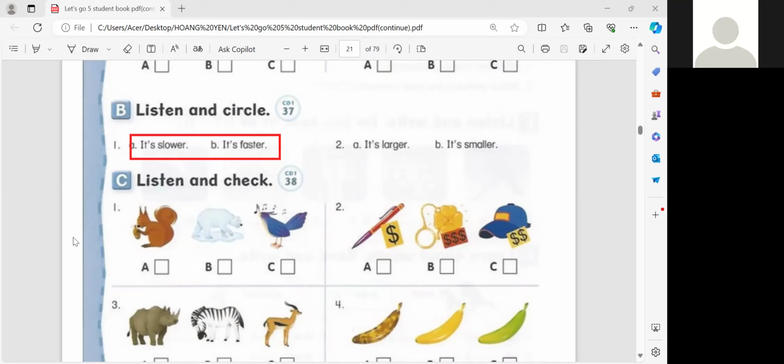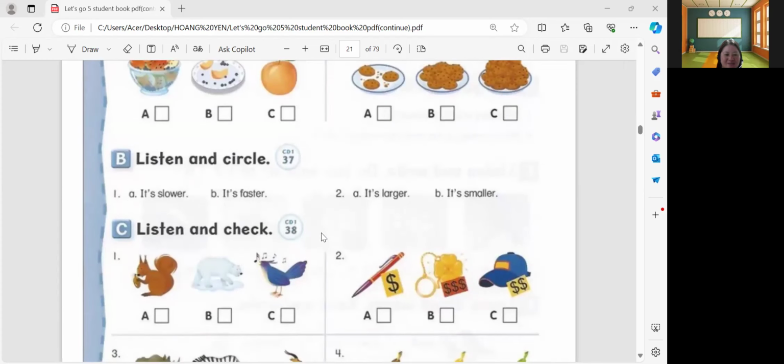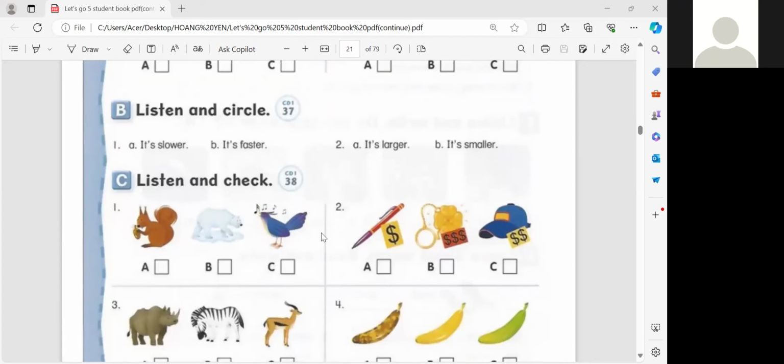Understood? Yes. All right, so I will tell you about animals. Which animal moves slower? Is it a turtle or a dog? It's the turtle. Turtle. Okay, very good.